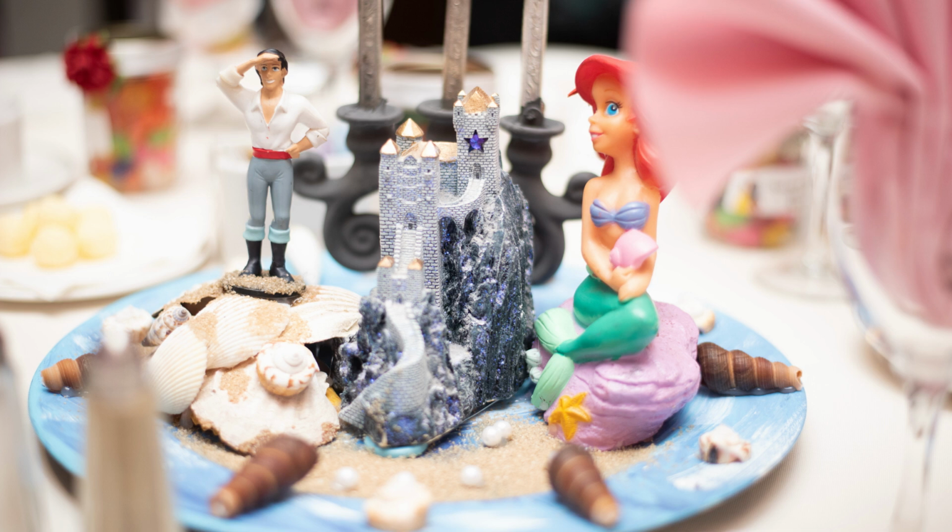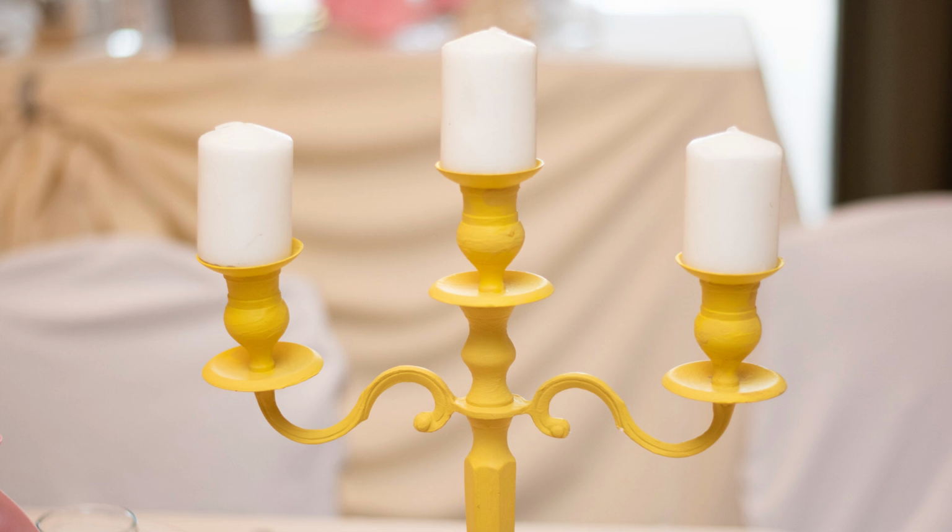And we found a metal cutlery set at Value Village. And the dingle hopper set, it's a fork and a knife and a spoon. So we hot glued the fork, knife, and spoon into each part of the candle holder. Ariel here, as you can see, was part of a child's piggy bank. My sister cut off Ariel on her rock so that we can use it and hot glued her to the plate.